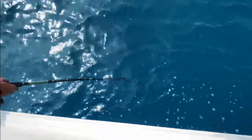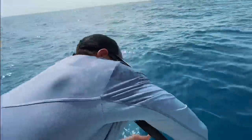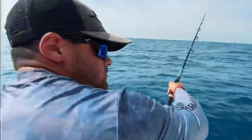He took a turn right under the boat. So what I've got to do right now is open my bail, and walk around towards the front.